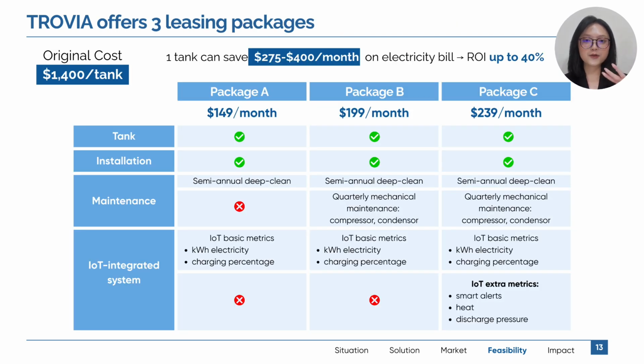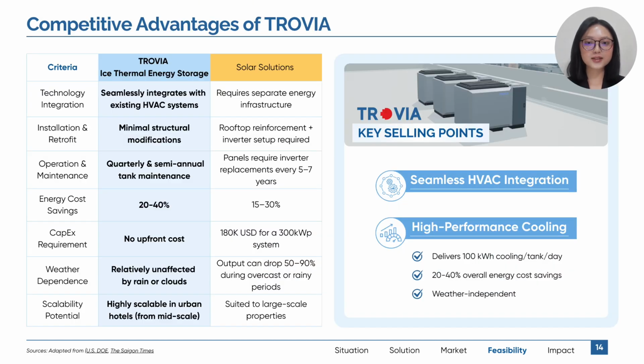TROVIA offers 3 different leasing packages in terms of different price range and benefits on maintenance service and IoT tracking metrics. Since one tank can actually save up to $400 per month on the electricity bill of a hotel, our customers can actually have an ROI of up to 40%. Now, what exactly makes TROVIA solutions different from many other alternatives already out there, for example, solar panels?